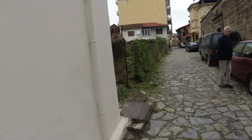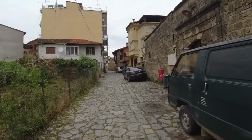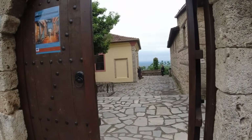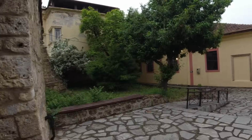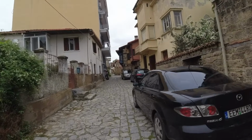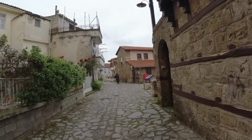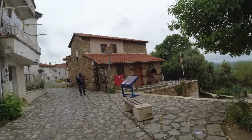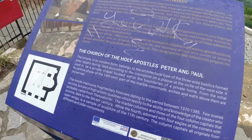Walking through this old town, obviously, which is all kind of a surprise to me. Just discovering it right now. Here we have another church, 14th century once again, but smaller. Church of the Holy Apostles Peter and Paul.